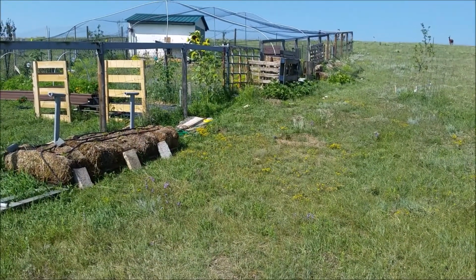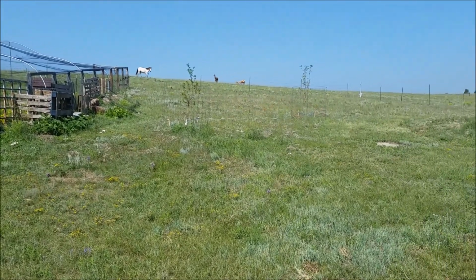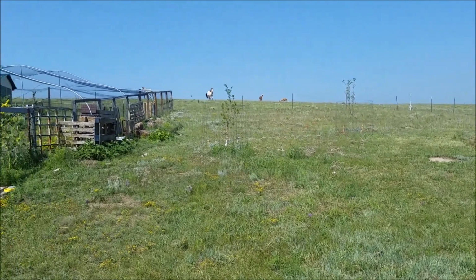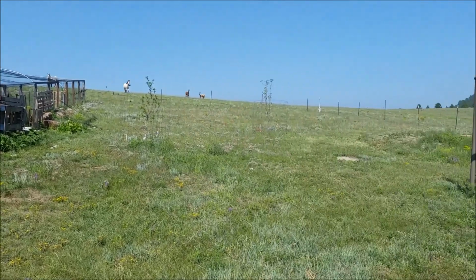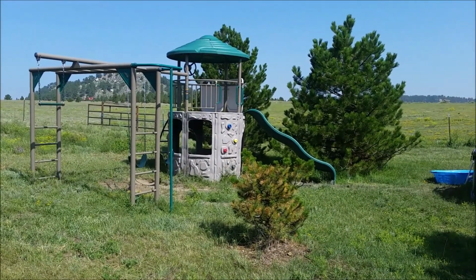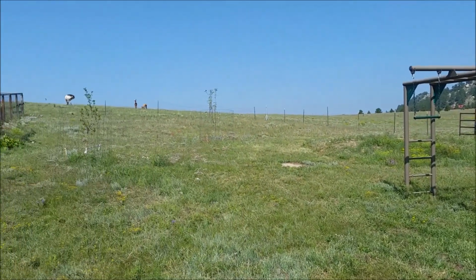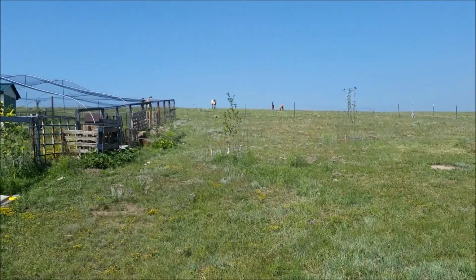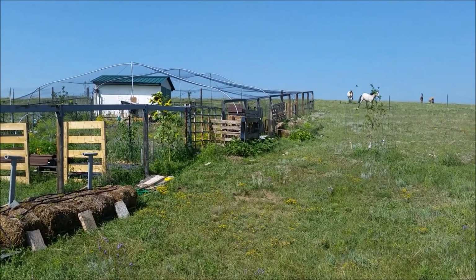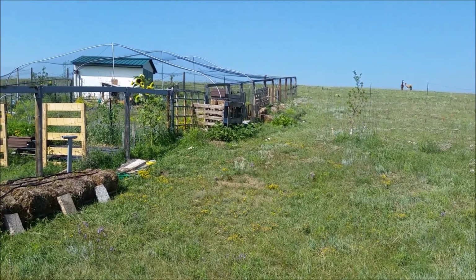The vision that I have for this area, or that Mark and I have, goes along with the theme of the ranch, which we're going to be talking about in a future video. This area is going to be the playground for the camp, and the goal is to have a lot of fruit trees, strawberry plants, raspberry bushes, hopefully blueberry bushes, that our campers can come and pick right off the plant while they're playing.